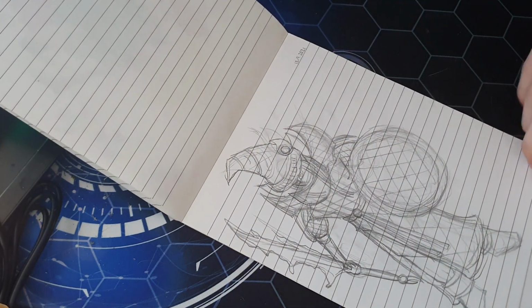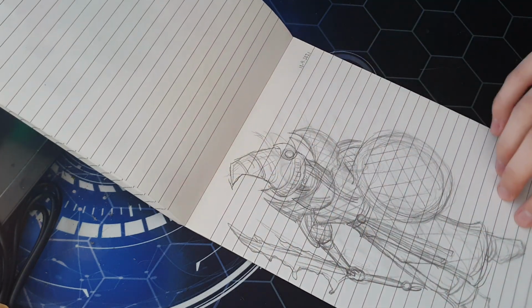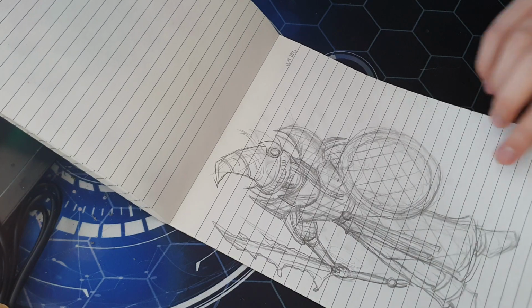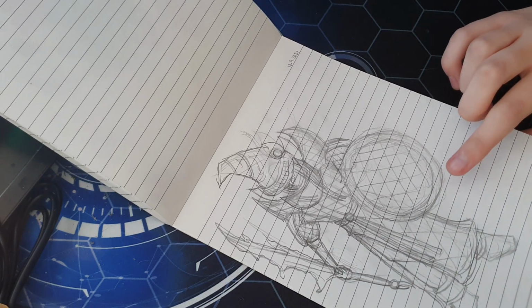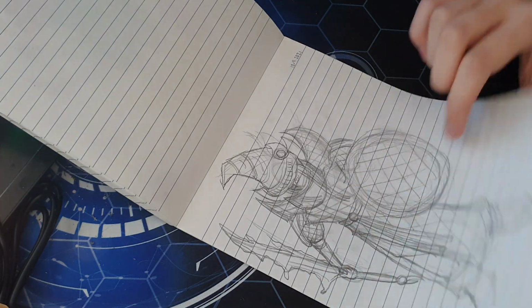This is, I don't know if that exists. I think this must be my design, because that sword looks kind of awkward. It looks too goofy to be an actual proper Yu-Gi-Oh! design, unless I just did it badly.